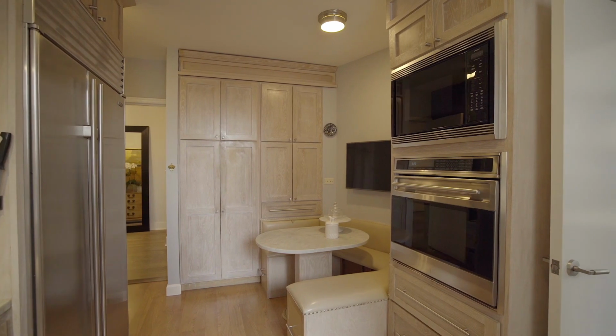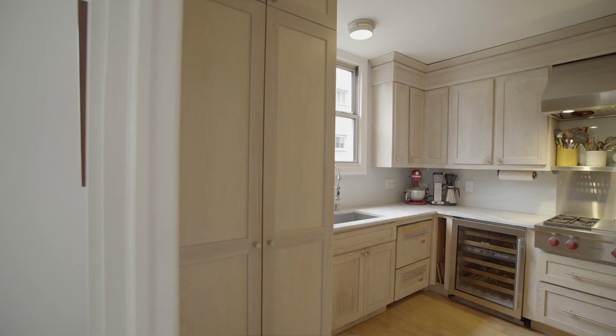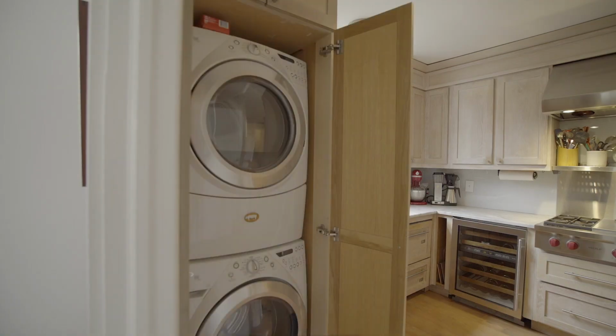Andrew, you forgot my favorite. Hidden away behind the custom cabinetry is the washer and vented dryer.